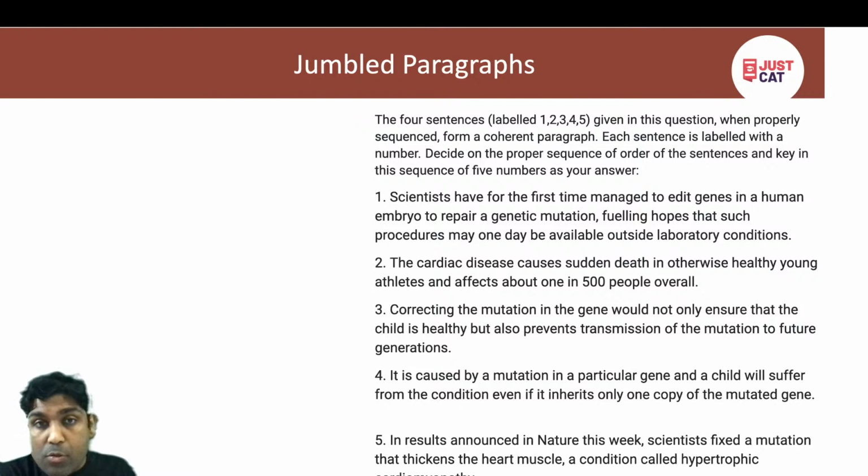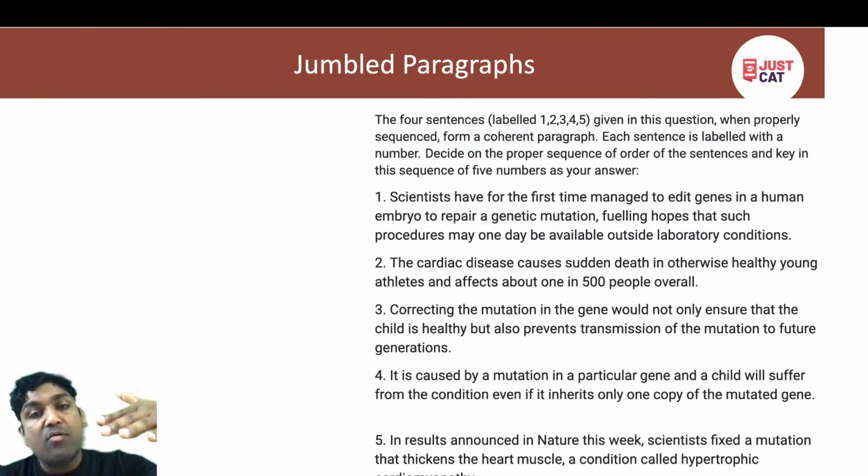So we know that 5, 2 and 4, 3 are related. Now, is there any connection between 2 and 4? Yes, there is. How? 2 says cardiac disease causes sudden death in otherwise healthy young athletes and affects about 1 in 500 overall. 4 says it is caused by. So it is a pronoun referring to what? Cardiac disease. So there is a noun-pronoun connection here.